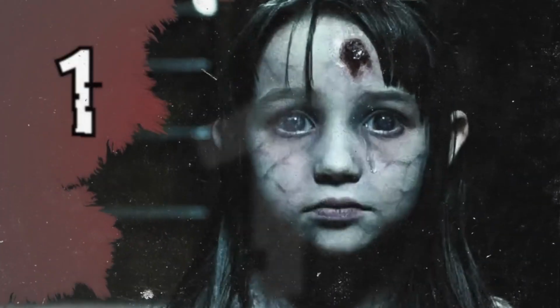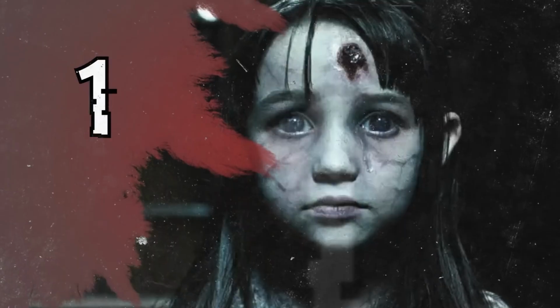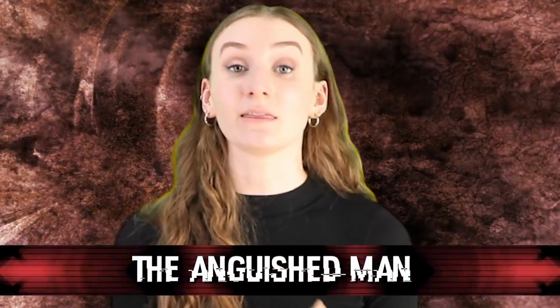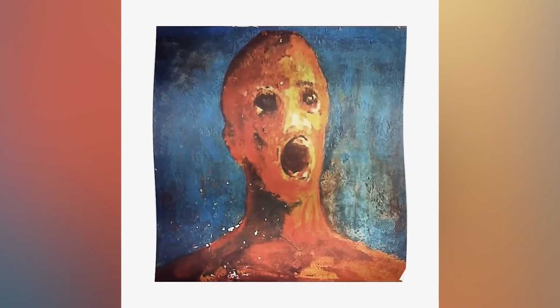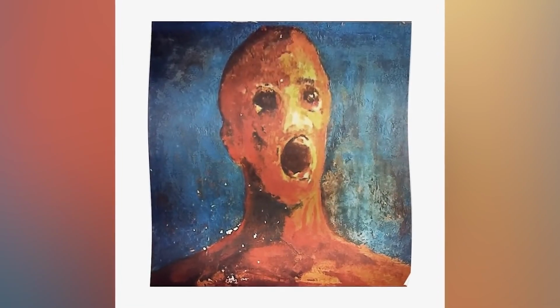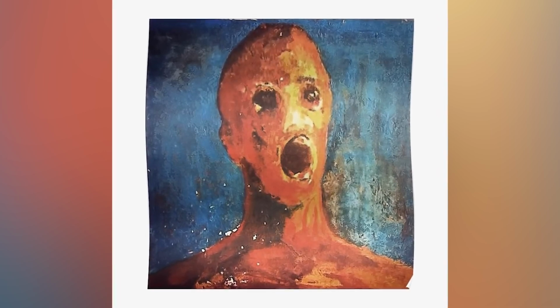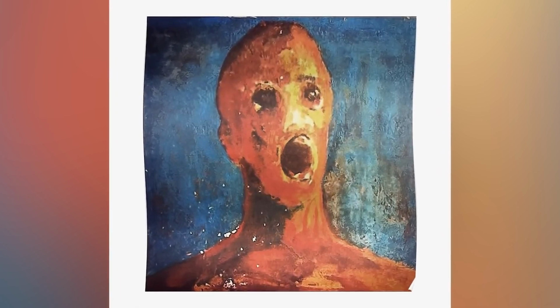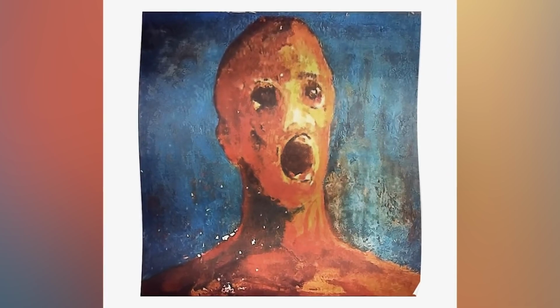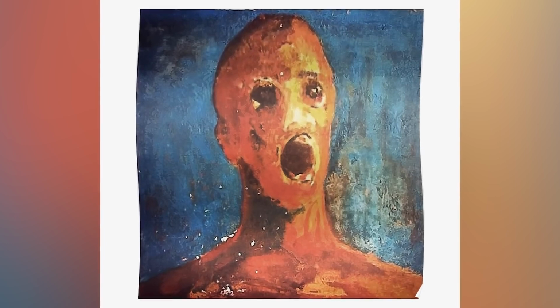And in our number 1 spot, we have the Anguished Man. This has to be by far the most haunted painting in the world. So story goes that a man named Sean Robinson inherited the painting from his grandmother. The artist of the painting still remains unknown, but it's said that he mixed his own blood with the paint. They ended up killing themselves shortly after finishing the painting.